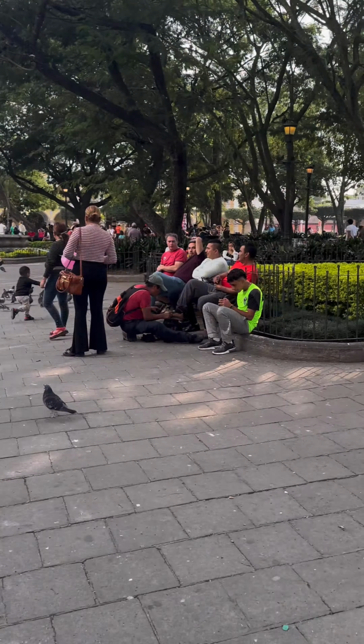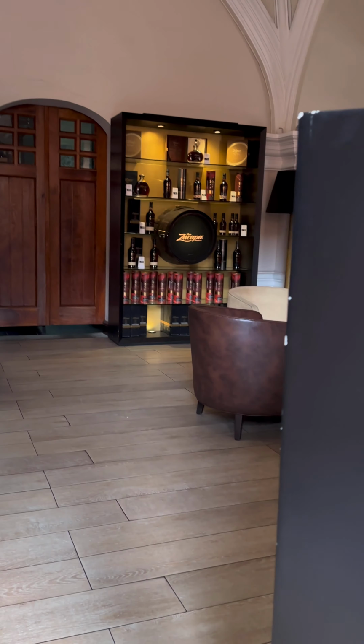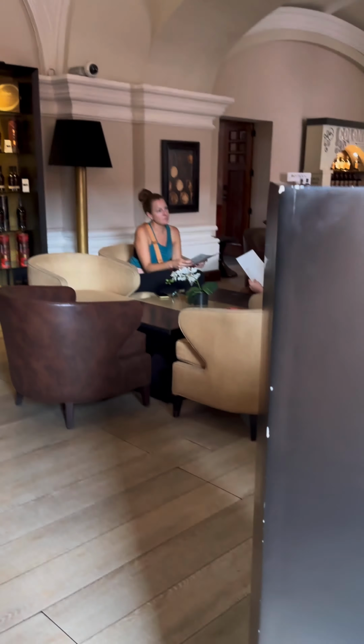Close to our hotel is La Casa del Ron. They sell very premium wine. We walked around a little bit and asked one of the people working there if we could look around and see what time they close so we could come back. They let us go down to the basement to look and see how it was.